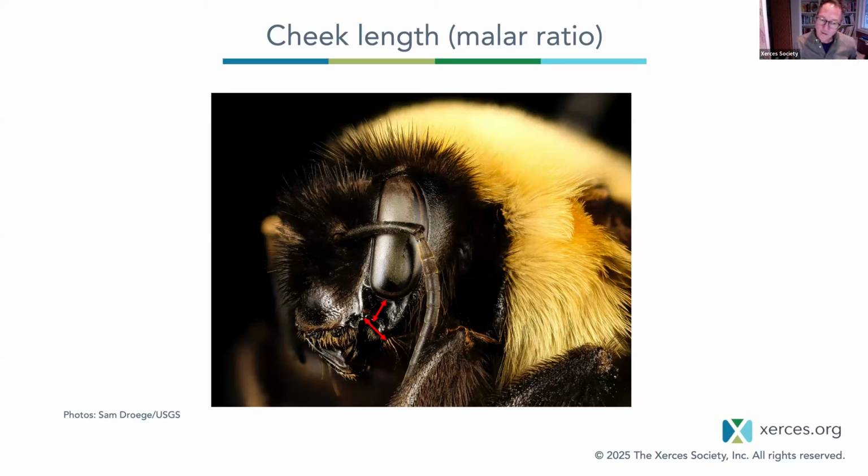And so those two red arrows are showing you, in one case, the height, and the other, the width. And the cheek length, the cheek character, is really about the ratio of those two things. So we have a whole set of bees with longer than wide cheeks, and a whole set with shorter than wide. And unfortunately, the largest number is right on the bead of equal, and so it's not very useful. But this is rusty patch bumblebee, doesn't occur in California, but it's a good one for indicating a bee that has a short cheek. This is a short cheek.